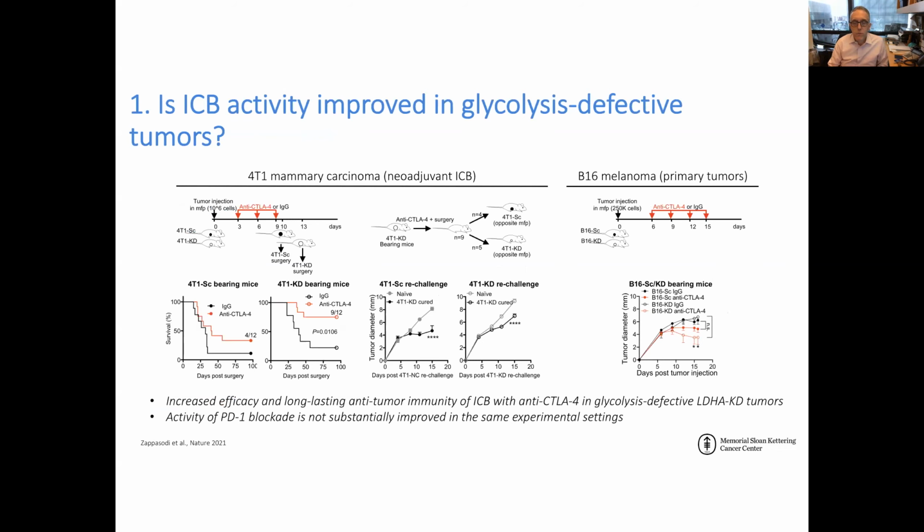And with the 4T1 tumors, I should point out that we used a neoadjuvant regimen with surgically resected glycolysis-defective tumors 3 days in after control, and also 4T1 scramble tumors to equalize tumor burden on the day of the surgery. So we used this 3-day window to make sure that the tumors were about the same size. We found that CTLA-4 blockade, in particular, was really more effective when used in the neoadjuvant setting in mice bearing the glycolysis defective LDH knockdown tumors and delayed primary tumor growth in mice bearing the LDH knocked down B16 tumors here on the right side of the slide.